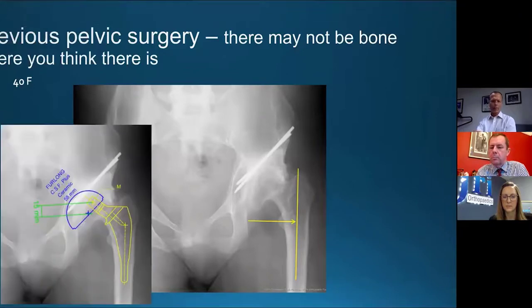So with the pre-op planning, trying to work out what sort of neck angle. The Evolution has a 126 degree and a 133 degree, and each of those angles has a high offset version. So it's extremely versatile. Plus, obviously, you can vary your neck length of the head that you use. So it's an extremely versatile implant.